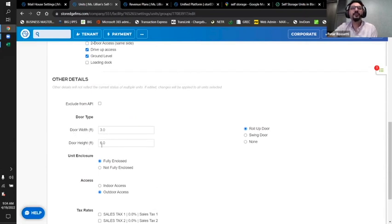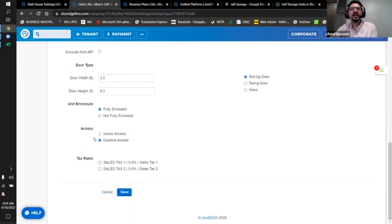How big is the door? You know, 3 foot wide, 6 foot high. Roll-up door, swing door, or no door, if you have a carport or something like that. Is it fully enclosed or not fully enclosed? Indoor, outdoor access. And if you have sales tax, like we do in Florida, you would set your sales tax, and then you could put multiple different sales taxes on there. In our Florida facilities, we have the state tax, and then we also have local county taxes. Having the two different taxes on there makes it a little bit easier. If you have facilities within the same state but different counties, you could utilize those two different taxes to keep everything easier to manage. All right, so we're going to save that.